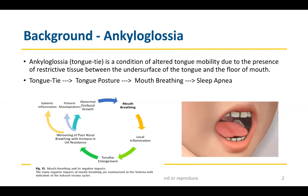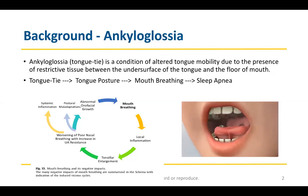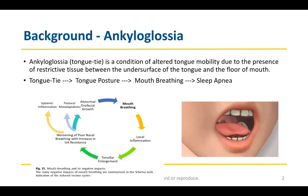If you click on this video, you can see a video of a tongue tie in action. Tongue tie can lead to abnormal orofacial growth, which can create mouth breathing, local inflammation, tonsil enlargement, poor nasal breathing, etc. It can also lead to sleep issues and more.